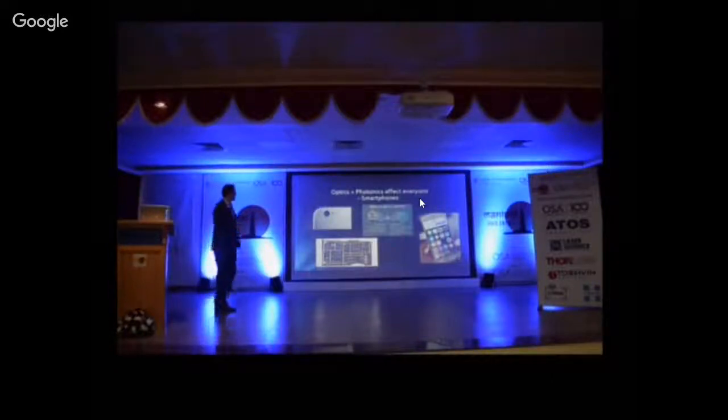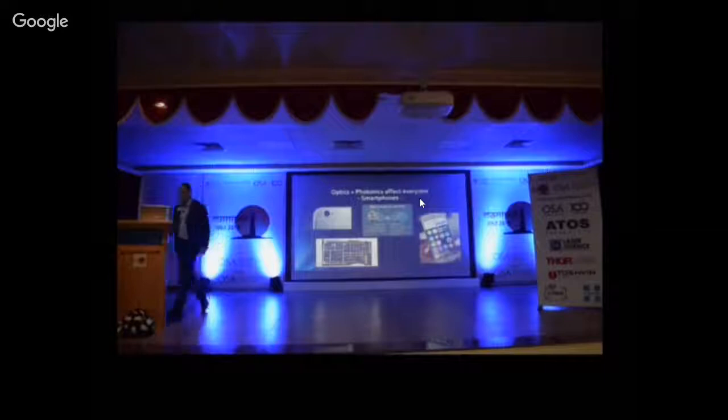You look at the cameras: the lenses in the camera, the sensor, the flash, all of that sensing, that's all optics. The lithography, the microlithography, making the chips, that's all optics. The glass, that's all optics. The actual display itself is optics. The manufacturing of the display is optics. There are so many different technologies in there.